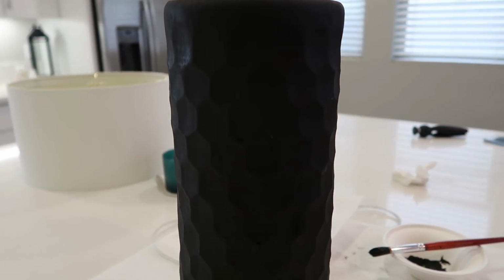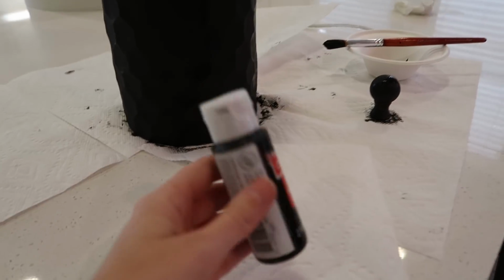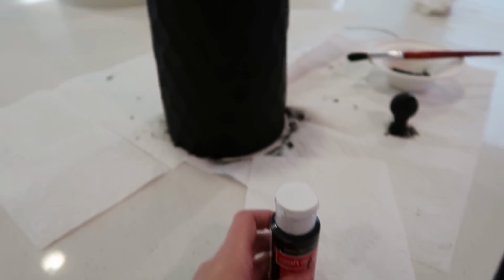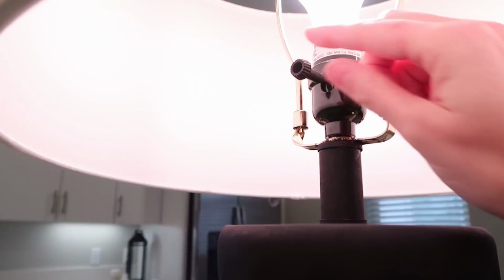And that was super easy. I cannot believe how quickly that covered, and I didn't even use all the paint at all. I probably used like 2 squirts of this to cover this entire lamp.